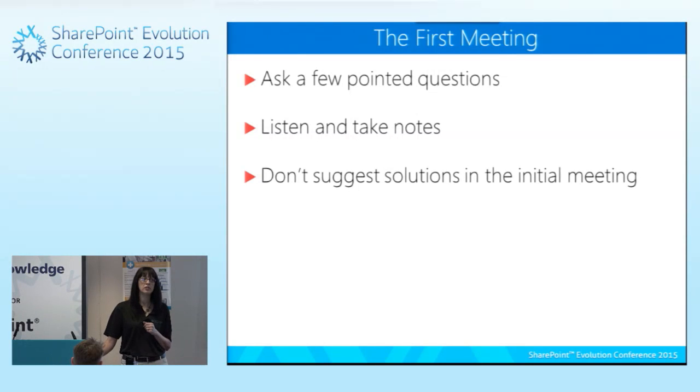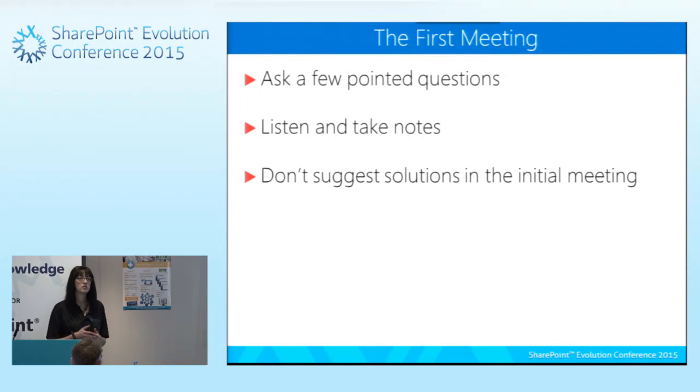Well, how would you like that if we actually automatically sent it for you? Oh, I'd love that. They get all excited. It's like, this is something I can really use. So try not to use too many technical terms. Listen and take a lot of notes. Document everything. I love OneNote.